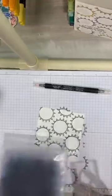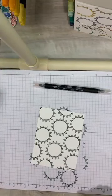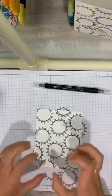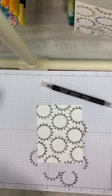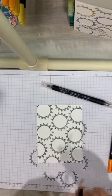So yeah, if you use Memento with the blender pen or any watercoloring, the black ink will bleed into your color. So now we're going to go ahead and color our suns in.